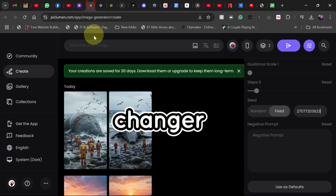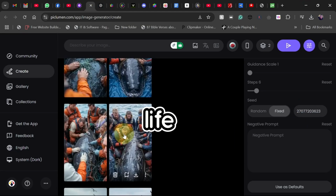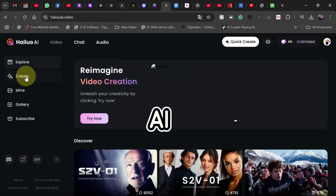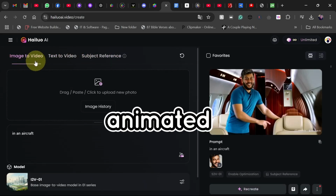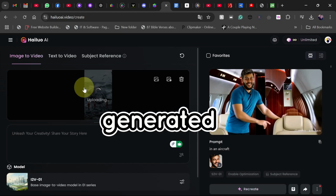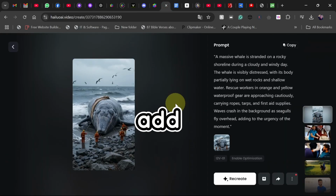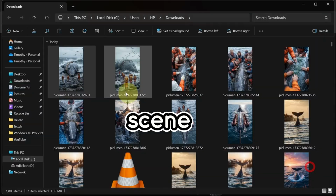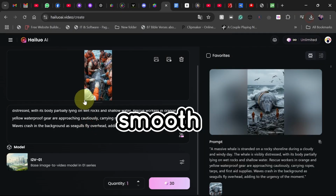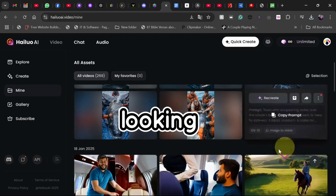Now here's the game changer. These aren't just static images. We bring them to life. For this, I use Hiyo AI to convert the images into animated clips. Steps: 1. Upload your AI-generated images. 2. Use the image-to-video feature. 3. Add specific prompts to animate the scene. 4. Generate smooth cinematic movements. And just like that, our rescue video starts looking professional.